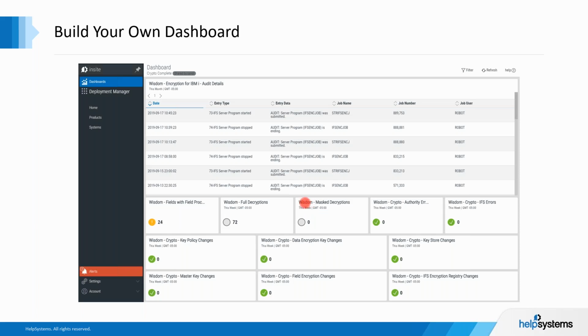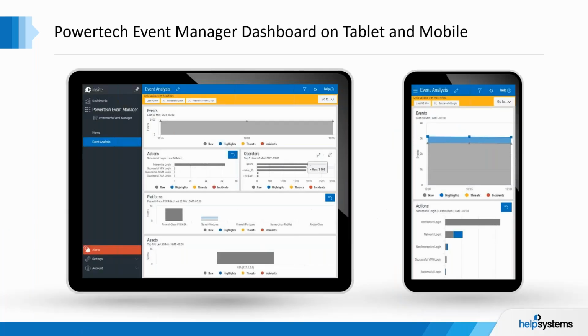You have a screen open and all of a sudden you see some red on it. That might be something you need to go investigate. So this is where my creative juices get to start flowing, creating these dashboards.